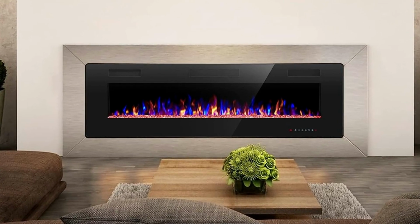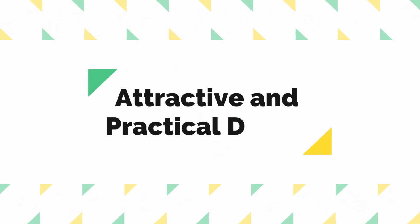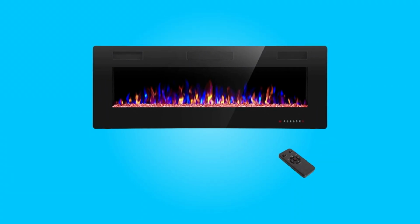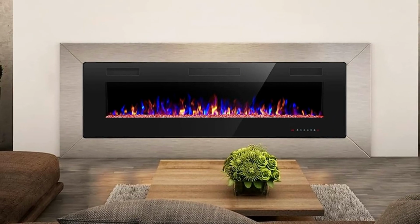What makes this product a smarter choice? Number 1. Attractive and practical design. This electric fireplace boasts a sleek and modern design with compact dimensions.